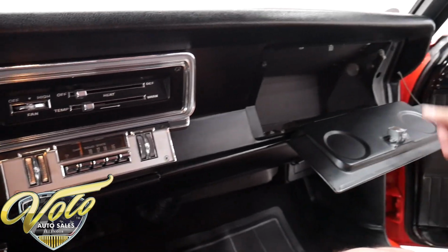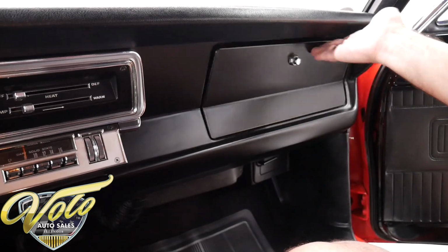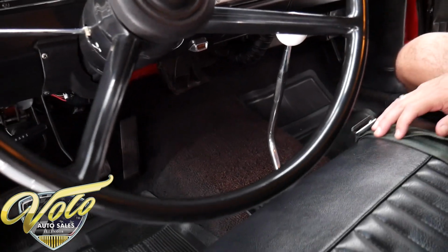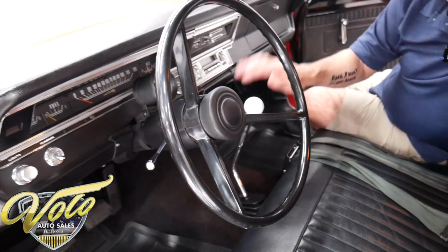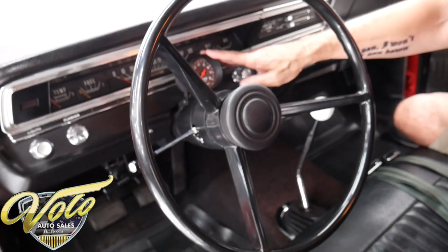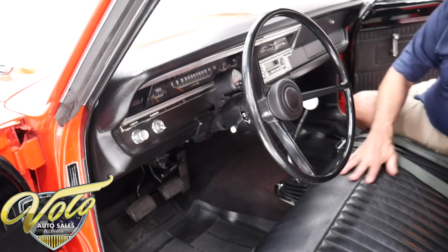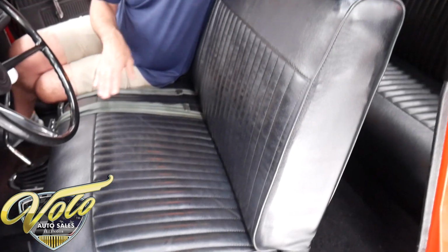New glove box. Looks like the cable pulled out right there. Needs to be pressed back in. Down on the floor, you got nice carpet. You got this crooked stick coming out of the floor, as they said in the Hemmings article. That's what makes it. Just a base car. Look at the base steering wheel. Not a lot of frills. You do have an aftermarket tachometer. Nice carpet, real nice upholstery. It does have the original seat belts.